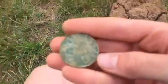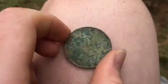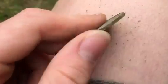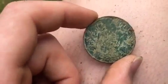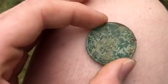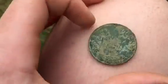Just flipped out another old English penny, and this one's got a pretty visible date. 1936. Looks to be in great condition. At least on the reverse. I might be having some friends come join me because I just texted a bunch of people about the gold ring and they all want in. But anyway, I'll catch you on the next.